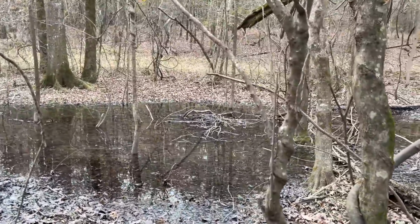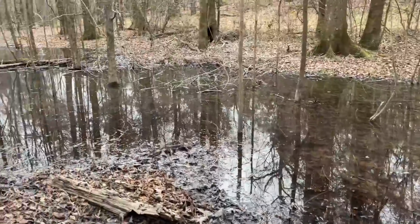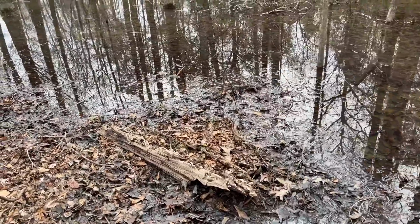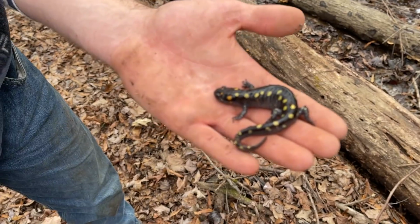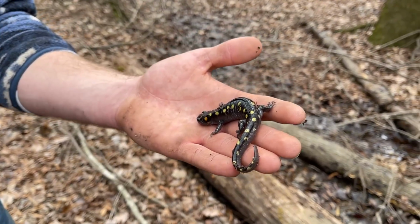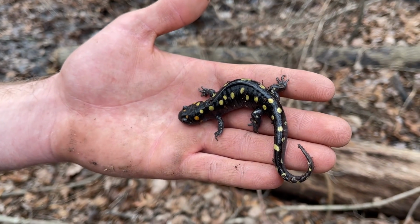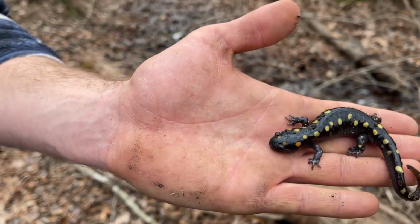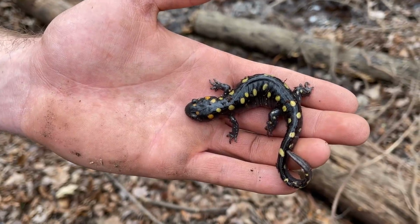Well, I lost Will, but did find a really awesome looking little area right here. A couple good logs. Found Will, and we double teamed the log, and beneath it was this guy. There we go. Took forever to get my phone to actually focus on him, but nice looking spotted. I think this is number 3 for the day. Probably the best looking one so far. Got some nice orange spots. Cool.